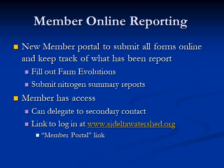We believe this should cut down a bunch of paperwork, not only on our end, but on your end. And it also allows you to go in and check to see what paperwork has been filed. There'll be a checklist that actually says, you need to file this, you haven't filed this, so you can double check to make sure that what you think you have filed is actually what has been filed.